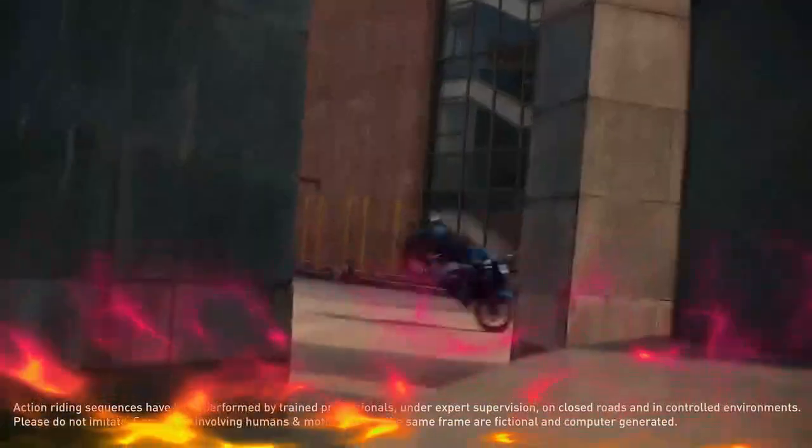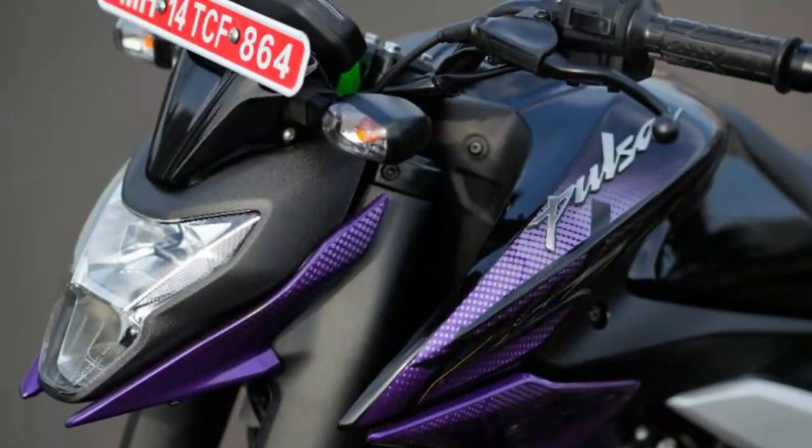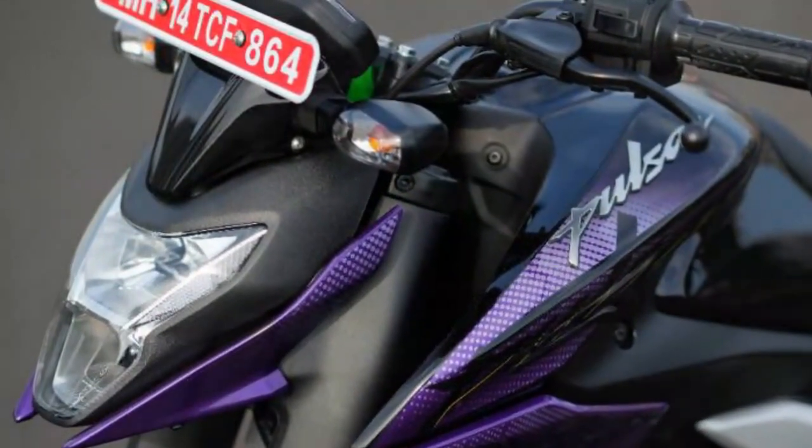indicators. The bike also sports a split seat design, with a slightly scooped rider seat for comfort and a 795mm seat height that ensures an upright, ergonomic riding position. However, the foot pegs are positioned slightly rearward, adding a sporty edge to its posture.